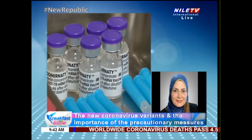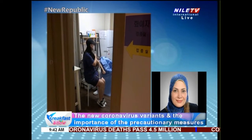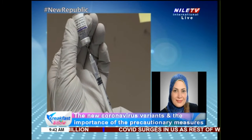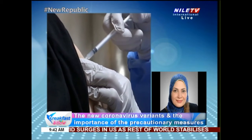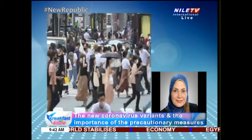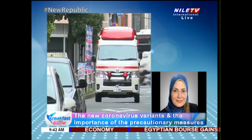There are also five variant strains called variants of interest, including Mu, the newest one, detected in Colombia, and after that found in other South American countries and in Europe also. These five strains must be monitored and be under focus. So we must take care about all mutations and all modifications of the virus nowadays.